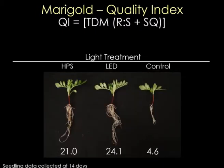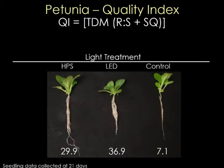Now, very similar results were found for Marigold in that we had similar values between our HPS and LED treatments, but then we had a huge gap as we began to look at our ambient or control treatment, where we only had a quality index value of 4.6. So you can see overall we had much lower vegetative tissue, root tissue, and the caliper and the length was also not in a good combination for that high sturdiness quotient.